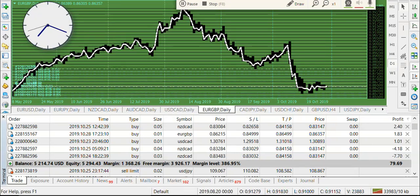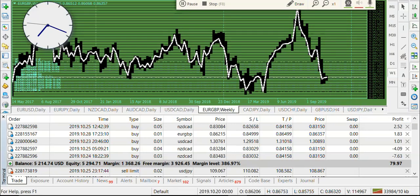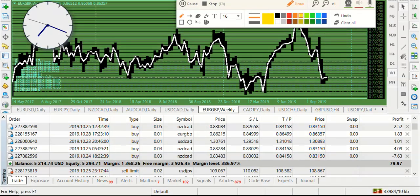Giant bullish retracement squeeze to possibly here and here. Otherwise, forget about it. We're buying down here for certain. I mean, this would be a catastrophic move for the euro there.